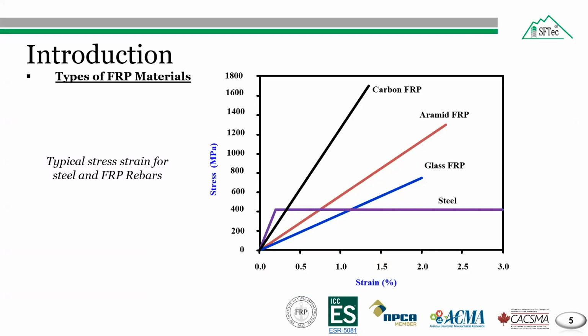However, the stress-strain curves show how these three main types of FRP bars compare with steel. Two points should be noted from these curves. First, the glass FRP bars have lower strength compared to the other two FRP bars. Second, the strength of all FRP bars is higher than that of steel bars. However, their behavior is linearly elastic until failure.